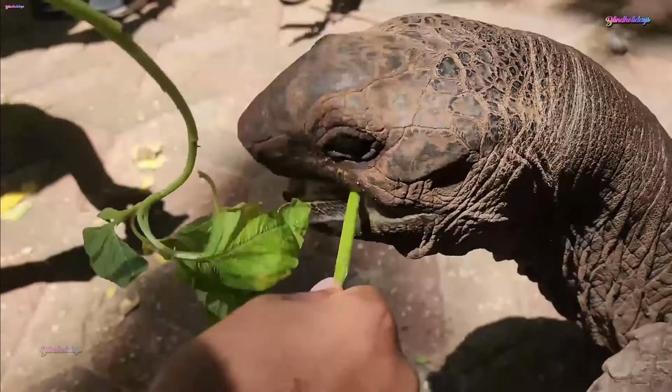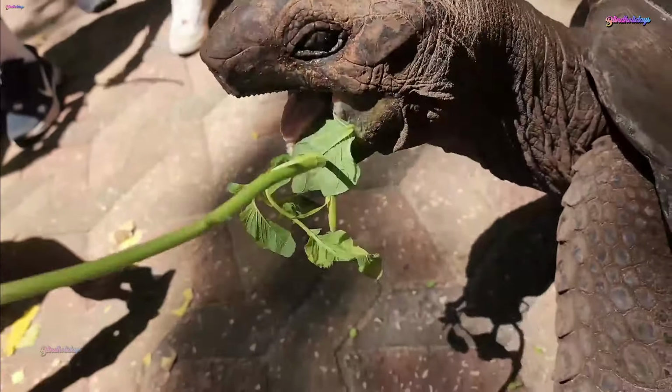Visitors can also feed the tortoises. Some of the tortoises are around 200 years old.